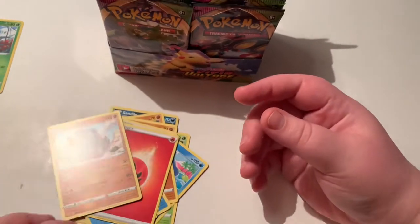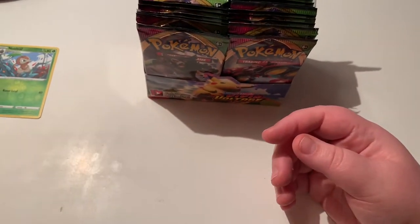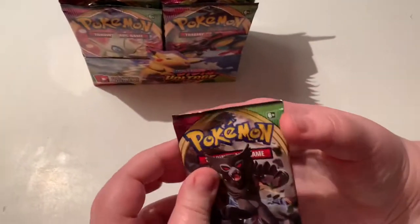And okay, Torterra. The dog missed out that time. We were a bit off with that. The dog's missed a trick.